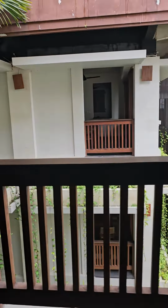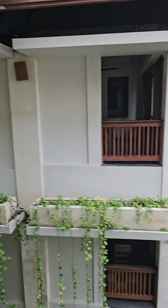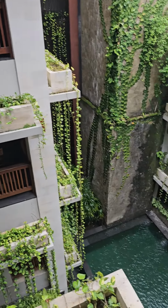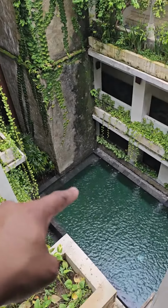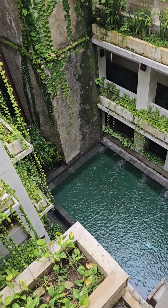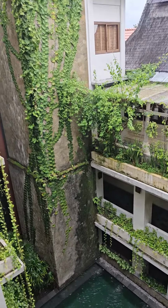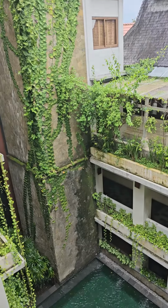Now we head to the clear view section of the balcony, and this is the hotel view. Palm trees, money plant, all green plantations, and this over here is the humongous pool. So it is spread all across the hotel, and the best part, it's raining today. Stay tuned for more.